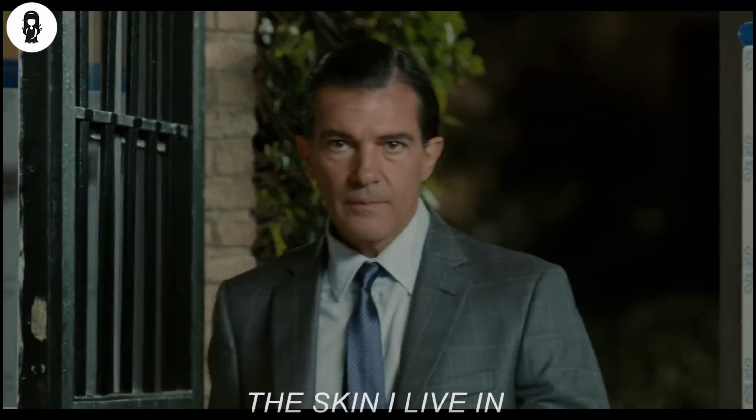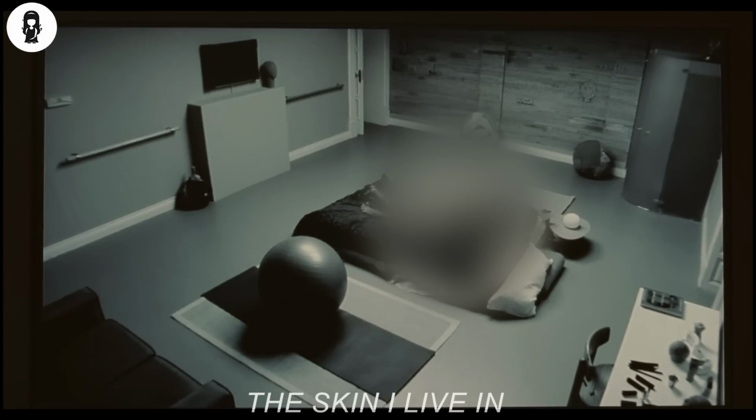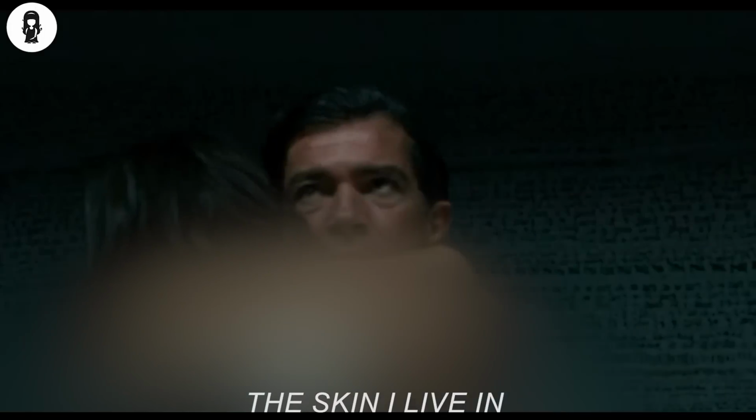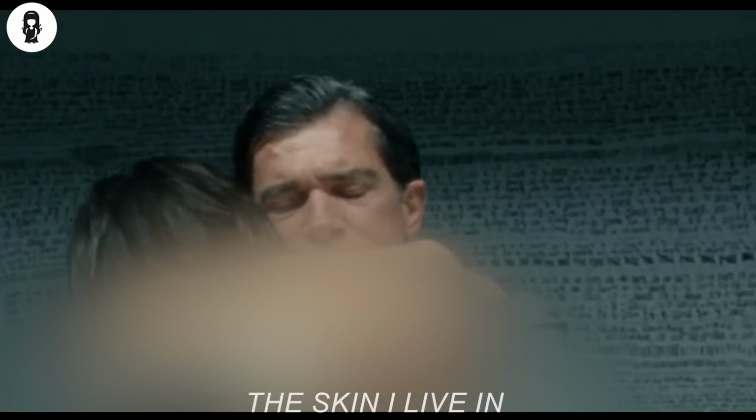Just then, Robert arrives home and finds Marilia tied to the chair. When he checks the camera, he sees Vera being assaulted by the intruder. Furious, he rushes to the room with a gun and immediately finishes off Zika. Then, he holds Vera in his arms and promises to never let her out of his sight again.